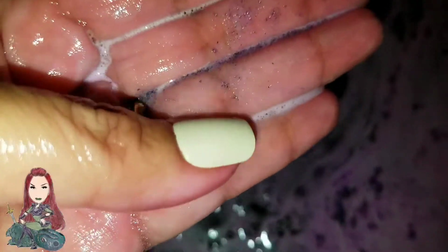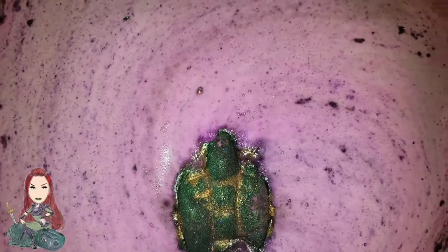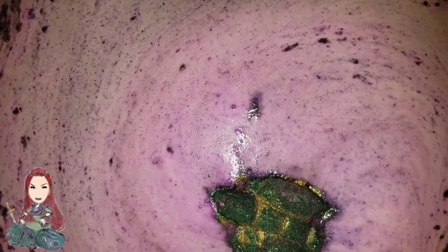Now that I have my hand free, I can clear the path. Some of this shimmer in my hands. Looks like a little turtle now. Shimmer everywhere, shimmer. Stripes of shimmer all along this.